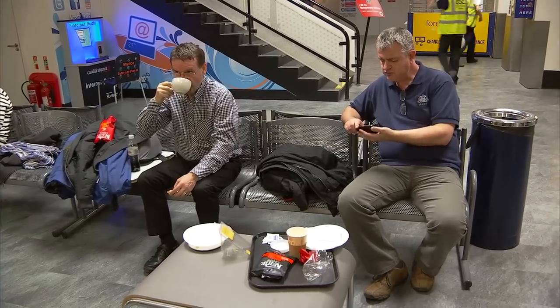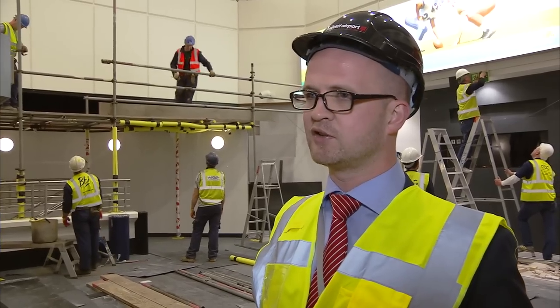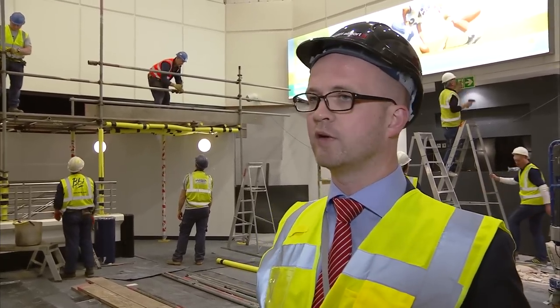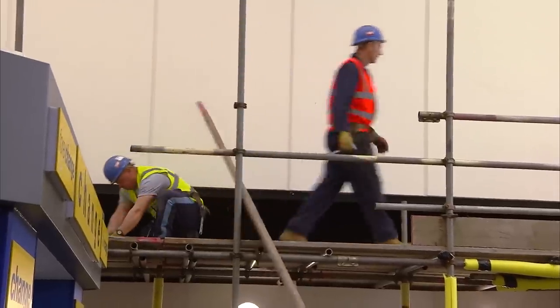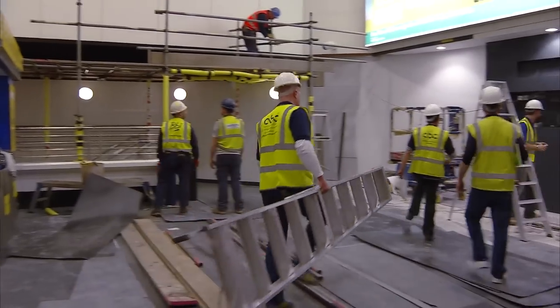If you do the flyout at 6 o'clock, your flight's cancelled. The last thing you want as well is to be in a building site. But it's just one of those necessary things you got to do to make the place better, you know? So people have been very tolerant so far. It's a distraction they could have done without, but work must go on. It's quite a big job, good few guys in. So tight couple of hours in front of us, I think.